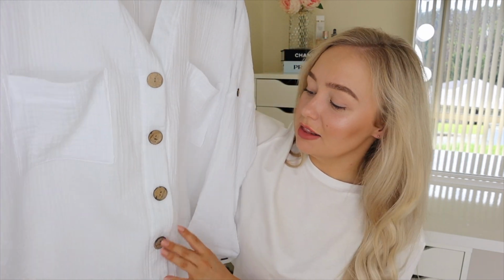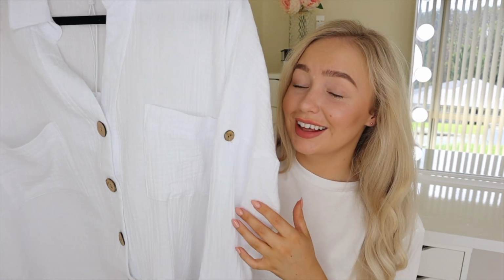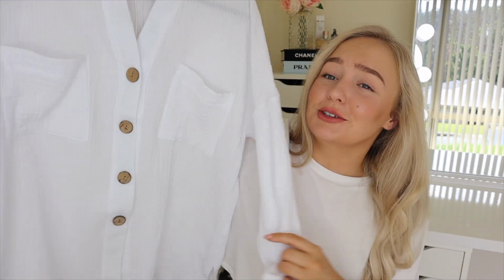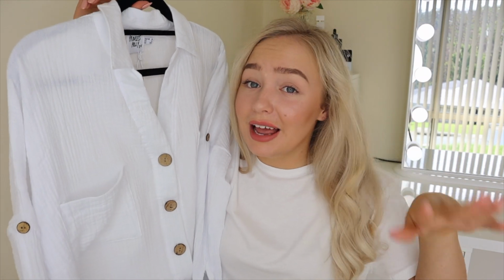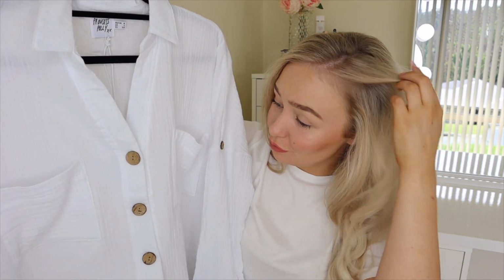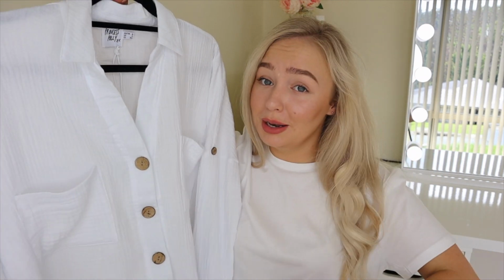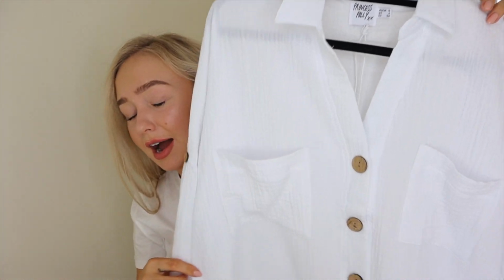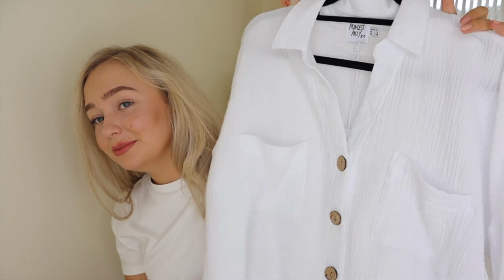It is so nice and light, so airy. I just think that this is gorgeous. I picked this one up in a size 8. I just think it's gonna look so cute with a pair of shorts, black jeans, blue jeans, ripped jeans, open, buttoned up, you name it. I just think it is such a vibe. Again, cannot wait to style this.